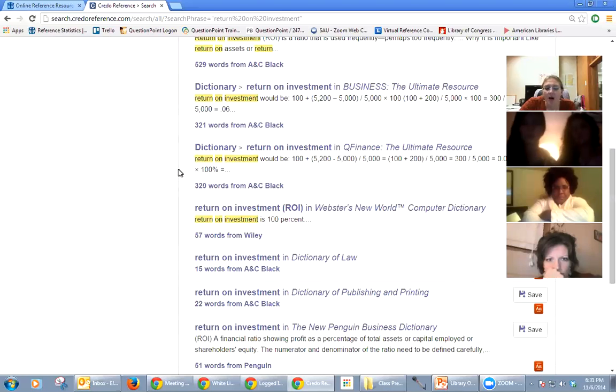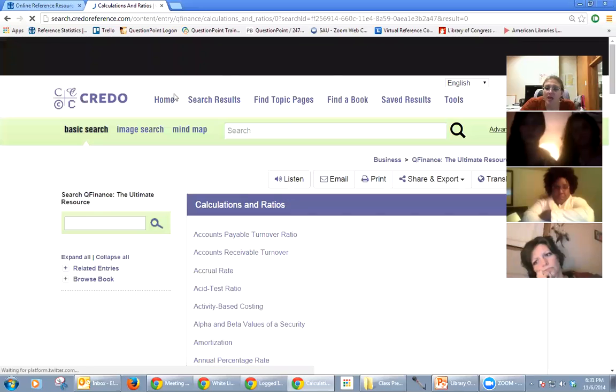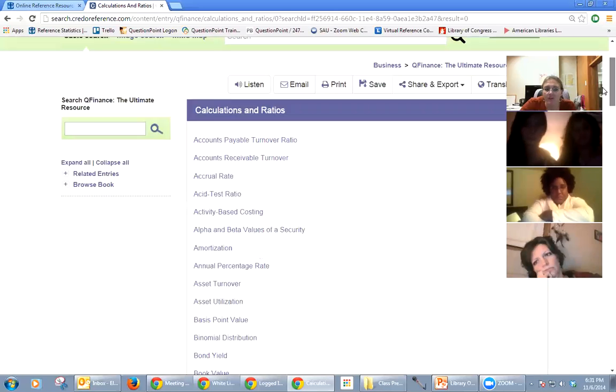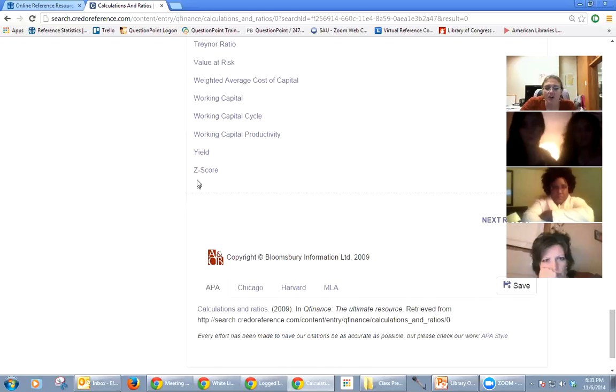To illustrate, though, how we get to that full text, all you've got to do is click on the name of the article you want to read. So if you remember what reference books look like, this would be the entry that would be in there. You've looked up an entry called Calculations and Ratios, and it's inside this book called Q Finance, the Ultimate Resource. And you can see the full text of that item as it would have appeared in the particular article. This one has links to other entries in that same encyclopedia.